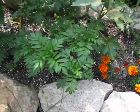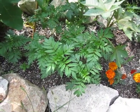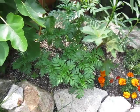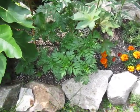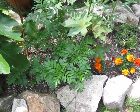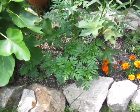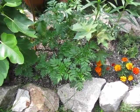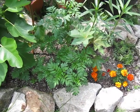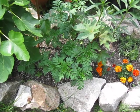Now next to them, and unfortunately not yet in bloom, are what we used to call African marigolds. African marigolds aren't actually African. That's, again, another interesting misnomer. You see, these too came from South America. They were used in ritual. They are the sacred flower of the dead. And their scientific name is Tagetes erecta.